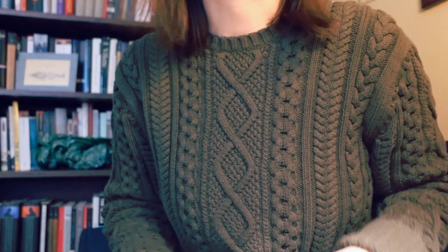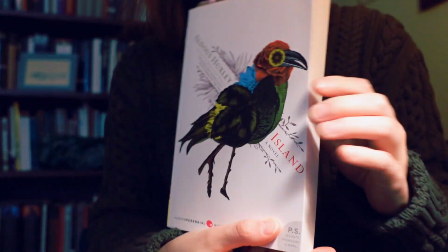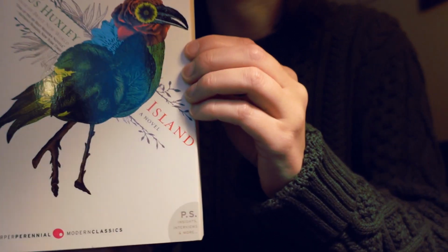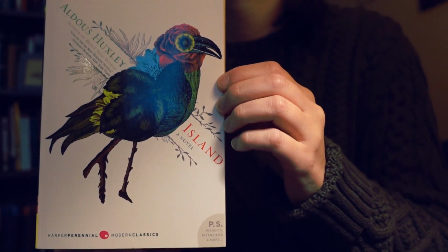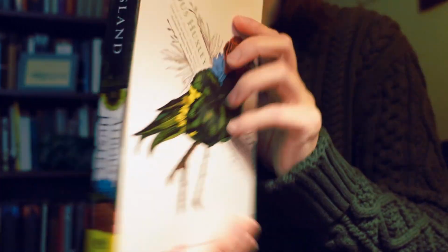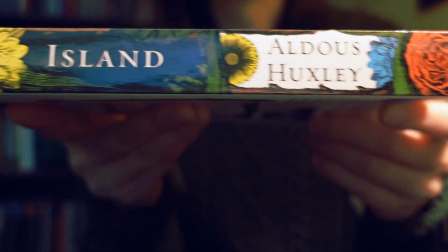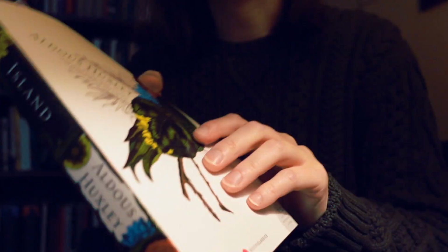And then I did have another birthday recently, as we tend to do. This book was given to me by a very good friend, and I am just absolutely in love with this cover. This is Island by Aldous Huxley. And look at the spine as well. I don't know, will this show up right in the video? I think so. Look at that, that is just so beautiful.